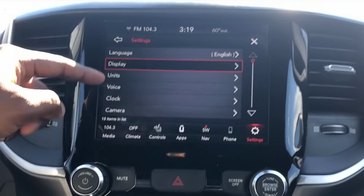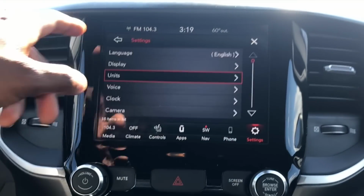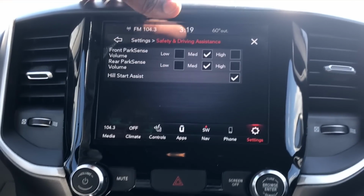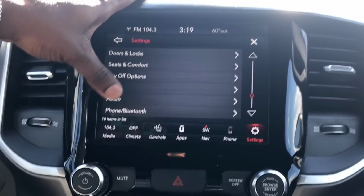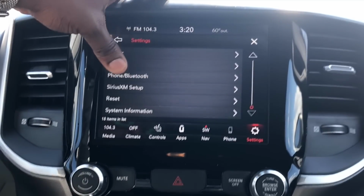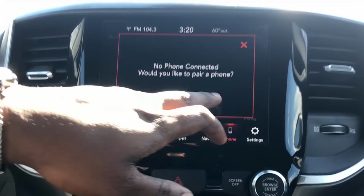Let's go back. You have units. You can change it to US, metric, or you can do a custom. Voice, clock, camera, safety, and driving assistance. You have options there for that. And you can actually scroll with your hand too. I didn't know that you can scroll. This is such an easy to use system. My hat goes off to you, Ram. Good job. You guys are setting the bar.